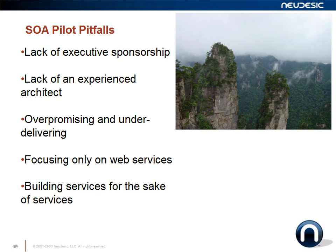This is the second most important. You want to make sure that you have a very experienced architect. An experienced architect has already gone through this process before. They've assisted companies with SOA pilot projects. They understand the maturity model. They understand that organizations are going to be starting out at different levels within that maturity model.